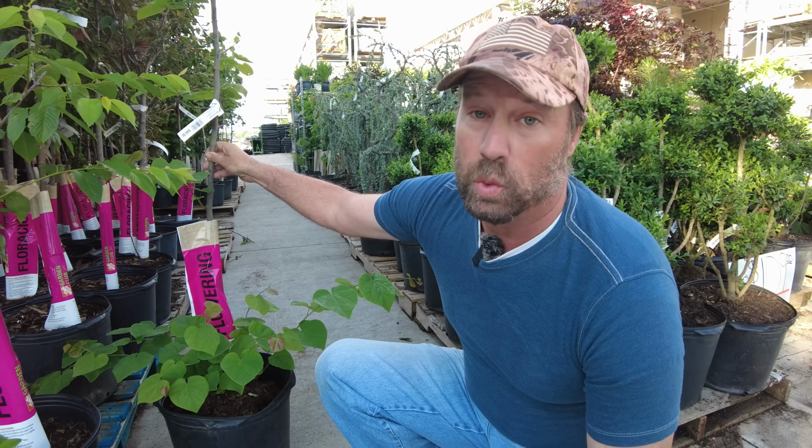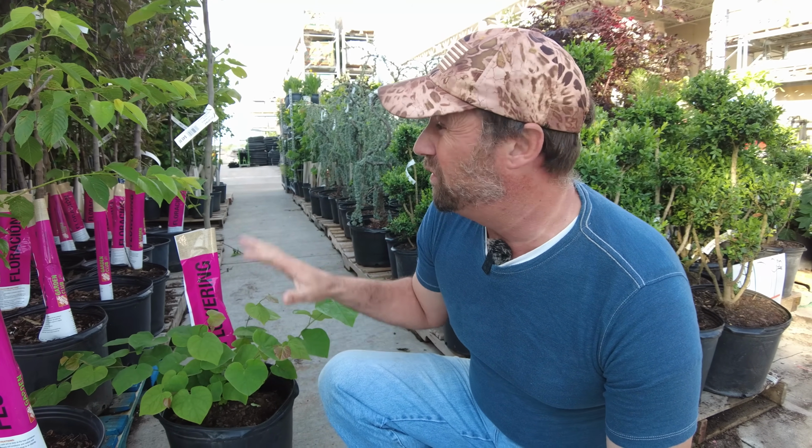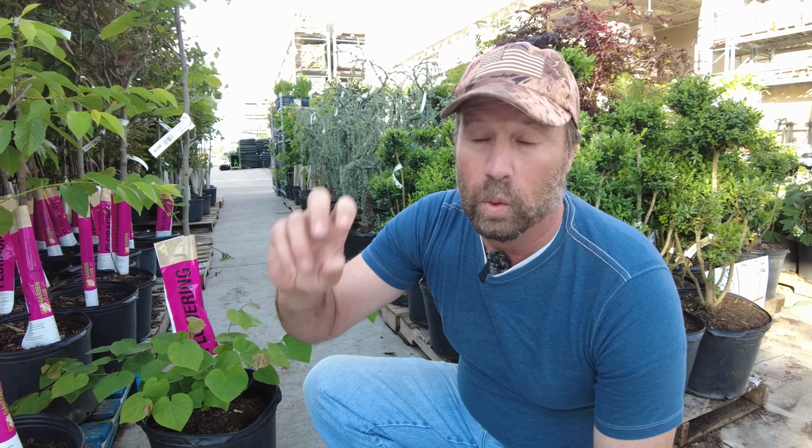So Eastern Redbud, $49.99 for a 7-gallon, 50% off is gonna bring us to 20 bucks. And that's a really good deal. I mean, think about it. You could get 5 of these things for $100 and just pop them in your wood line, or pop them around the backside of your property.